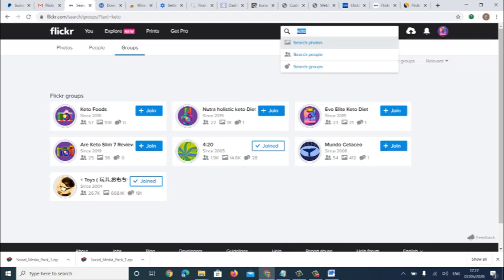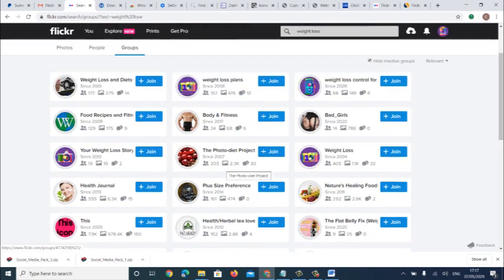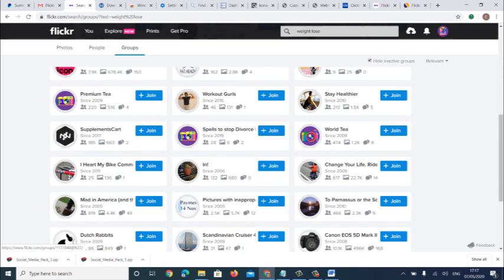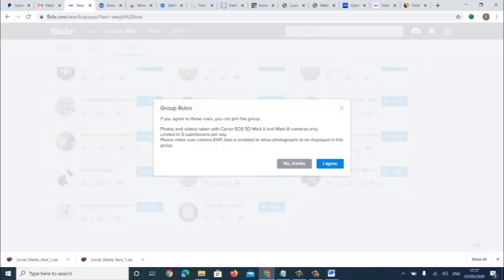Then our related keyword for keto is weight loss, right? So let's try weight loss and see what happens. The idea is to look for groups that have a lot of members. This is 7.9K, so you join this group. This one is 400, which is also good, but I like the K, so 10K. You can join this group. If you agree to use these rules, you can join. Okay, let me not join that one since you are warning me.